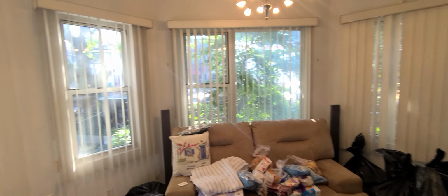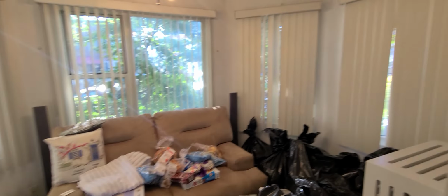This is a sunroom in front. This will be cleaned out, obviously. There may be some pieces of furniture left for sale. All nice new flooring, recessed lighting.